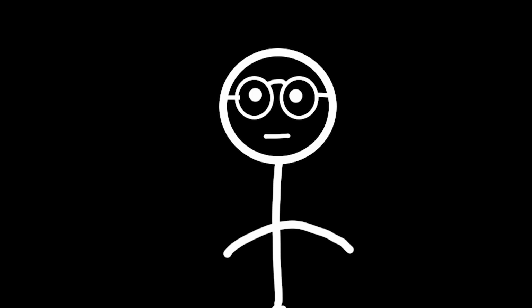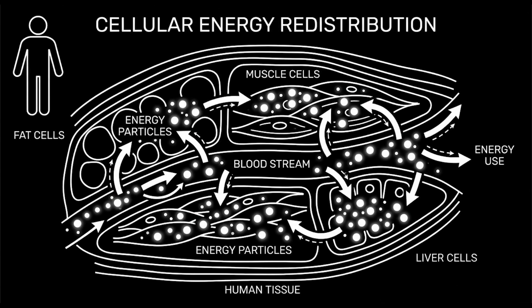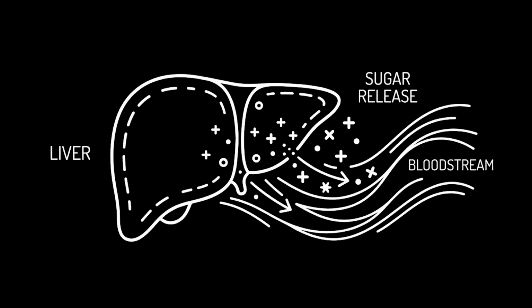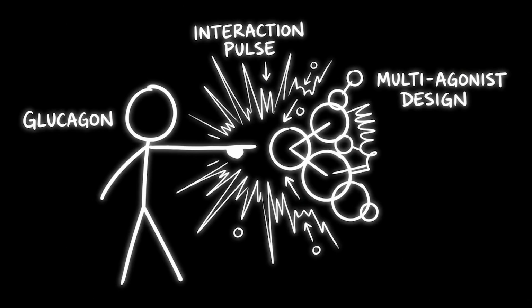The crucial differentiator in Retatrutide's design is the addition of glucagon receptor agonism, which fundamentally changes how the body handles stored energy. In a natural state, glucagon acts as your body's low blood sugar alarm, signaling the liver to release stored sugars into the bloodstream, a process known as hepatic glucose output. In isolation, this spike in blood sugar would normally be counterproductive and risky for someone with type 2 diabetes or insulin resistance. However, leveraging glucagon in a multi-agonist design unlocks powerful metabolic benefit.